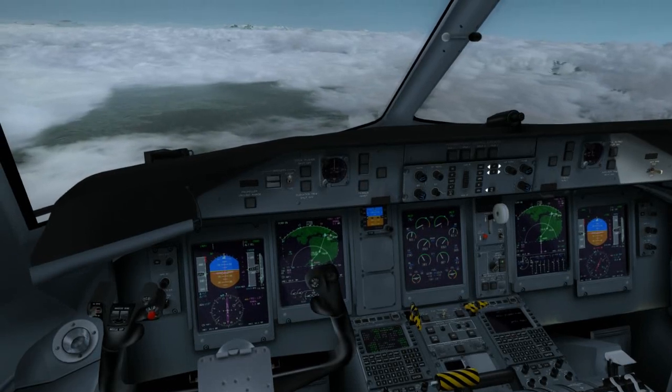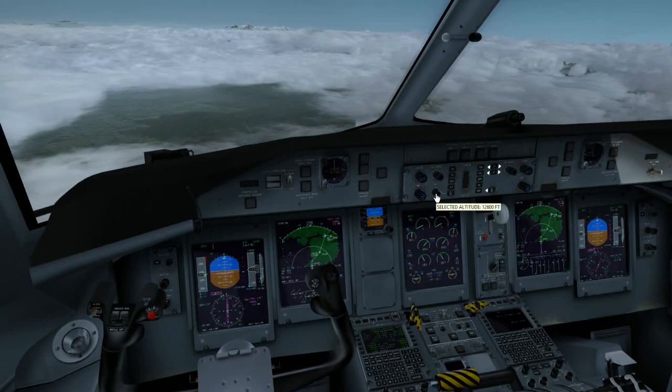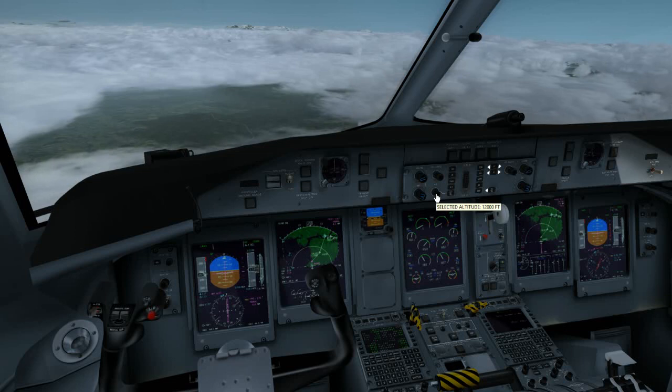And weather is... where did I put that ATIS? Austrian 288, descent flight level 120. Continue descent flight level 120, Austrian 288.